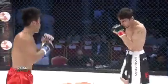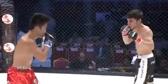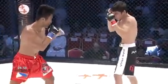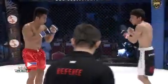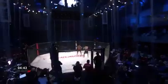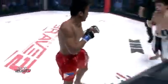And here we go. Round number two is underway once again. Jomar Pak in the red, Haider Farman in the black with the white trim. Jomar needs to just keep it up here. He's getting the exchanges. Nice kick. He needs to set those kicks up, stay the distance, and look for that finish. Keep those strikes going. Nice catch on the kick by Haider Farman.